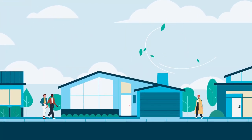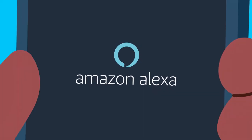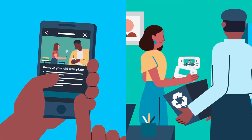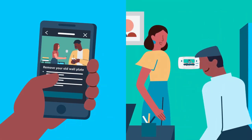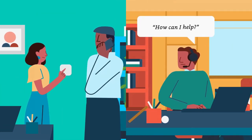To install Amazon Smart Thermostat, you'll follow our guided step-by-step process in the Alexa app. Get started by downloading the app. Then go to Devices and add your thermostat. Follow the app's instructions to remove your old thermostat. Then follow the steps to install your new thermostat. If you need any help, customer service is ready 24/7.